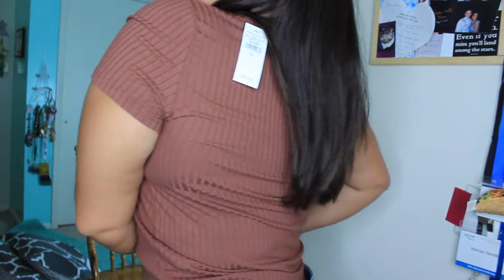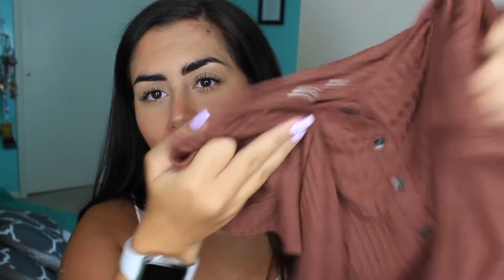And then I also got this rust color because I tried on a skirt that was plaid, and it had this color in it, but I didn't like it. It really took me back to my private school days, and I was like, I don't want a skirt that looks like that. But I got this one, and I can probably wear it with some jeans or the denim skirt or something like that.